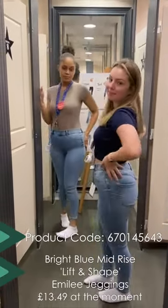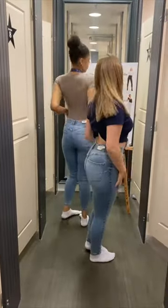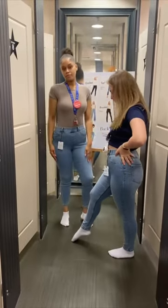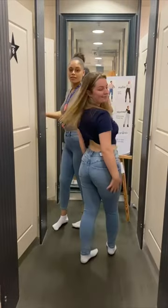And as you can see with our Emilee jeans, they're lifter shape jeggings and they really are designed for comfort. Again, these come in lots of different colours and fits and we just love them.